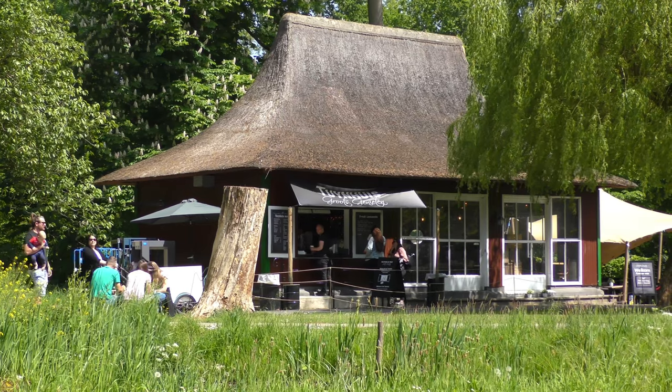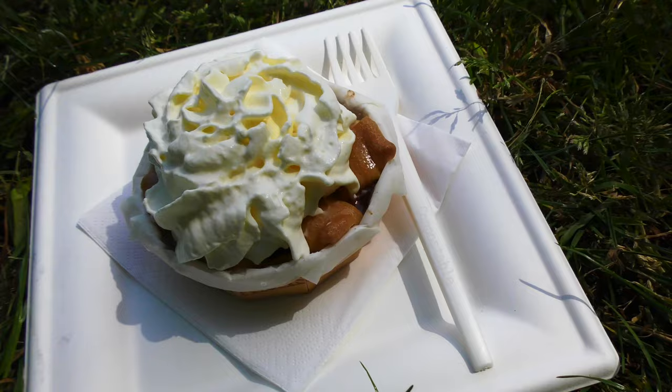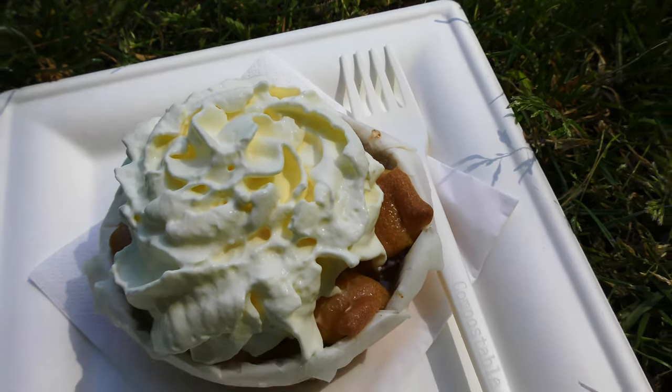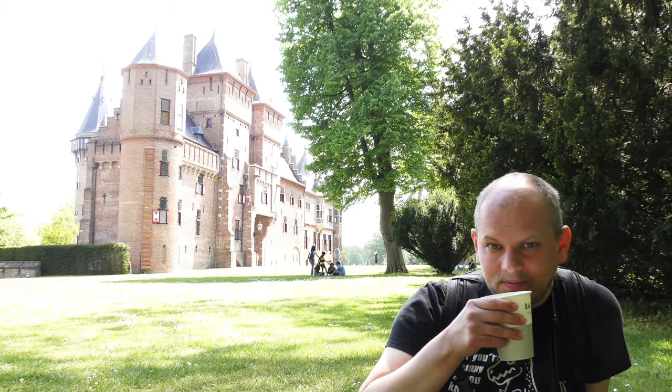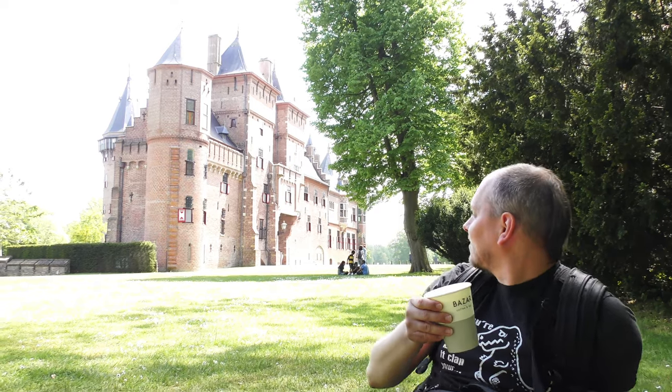Tig's just gone to this little shop over here. This is an apple tart. And Tig got himself a chocolate muffin. Okay, look at that view behind you though, isn't it gorgeous? Let's give it a go. Mmm, that is lovely. The apples are really soft, there's cinnamon in there, and it's just a lovely little apple pie. Apple tart. Can't get better than this now, can you? Eating a nice tasty treat in this beautiful setting.